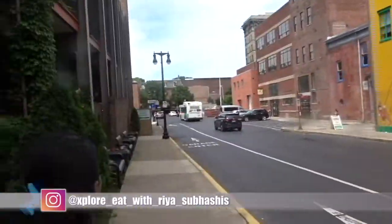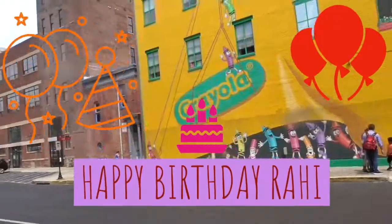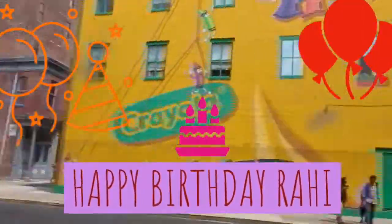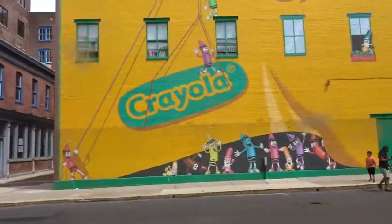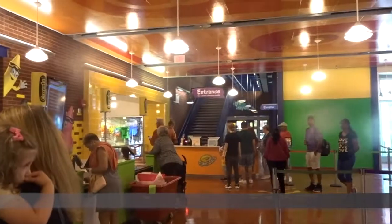So today is the day we dedicated to colors and to Rahi. So it's in the eastern city of Pennsylvania. So this is the only one on the East Coast.